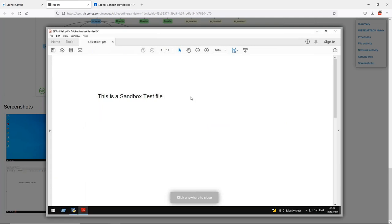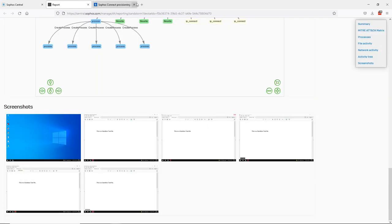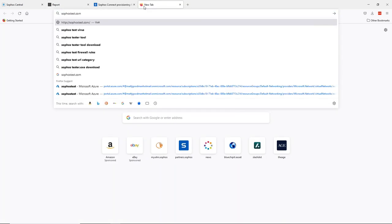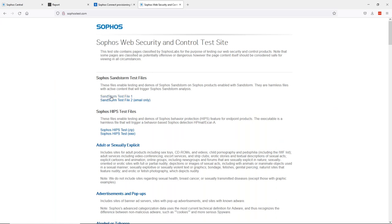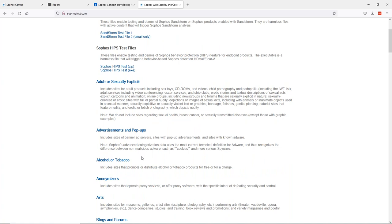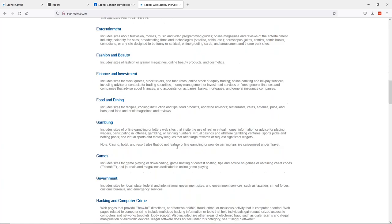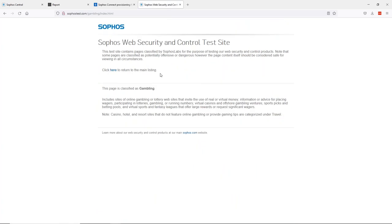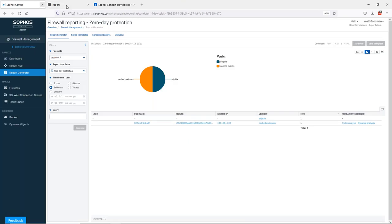This is the test file you can run. If you want to test Sandstorm, you can go to sophostest.com, and you can download some Sandstorm test files, some virus test files, and you can even test your web filtering as well without actually going to a site that may be dangerous or not appropriate to be testing with. You can click gambling and it will take you to the gambling site and block it or allow it, that sort of thing. All right.